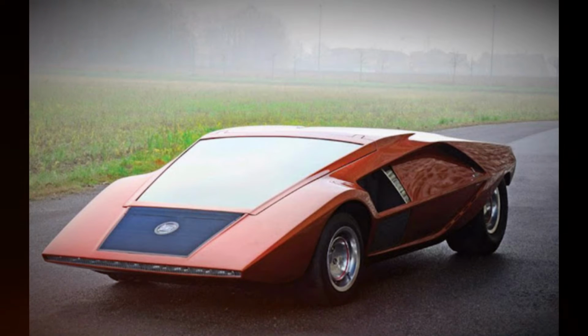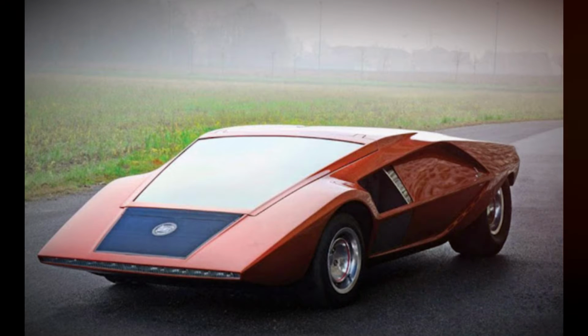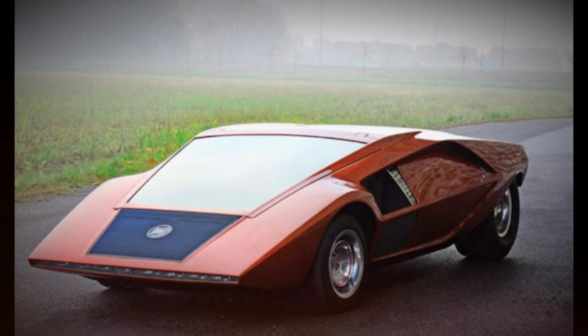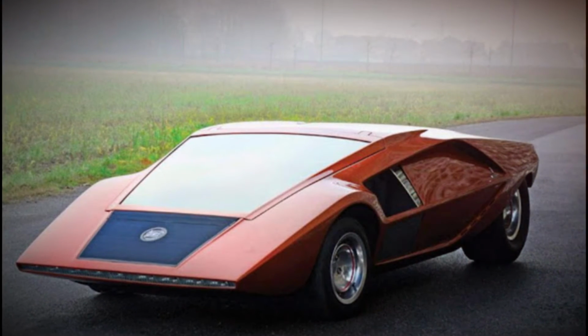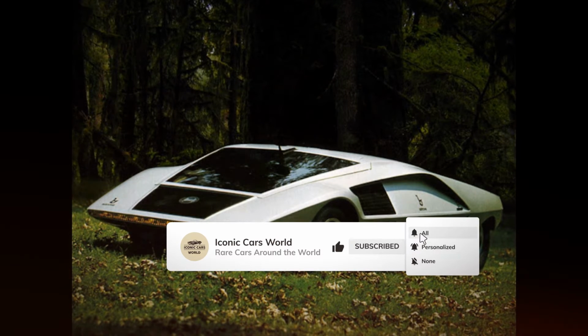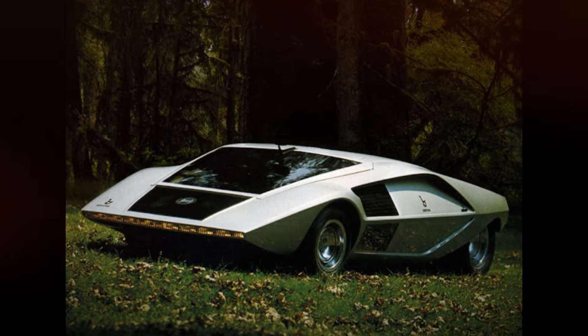What if I told you there's a car so low, so radical, that it could literally drive under a parking barrier? A car that looked like it came straight out of a sci-fi movie, but was built in 1970. This isn't a dream. This is the Lancia Stratos HF Zero, a one-off concept car that redefined automotive design forever.